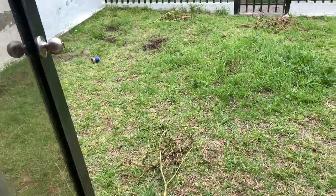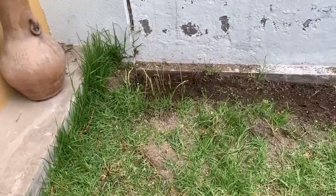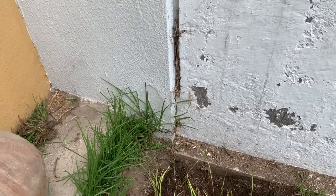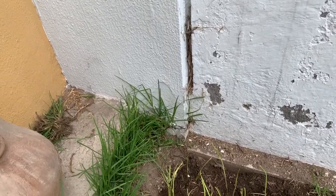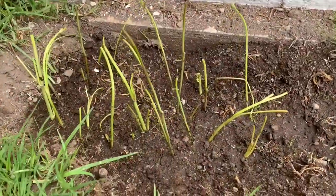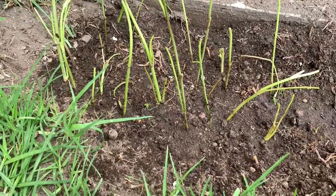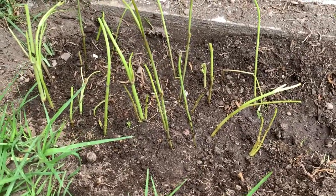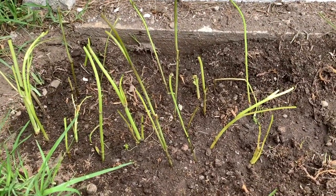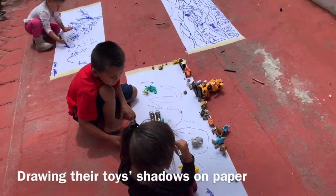I planted some more cilantro. So over here, when you buy cilantro, a lot of them come with the roots intact. So I figured I might as well just plant all of them. I don't know why I didn't do that in the beginning, but so these are all of them. So I just planted them with their roots, and then I watered them. So hopefully they will grow. We'll see.